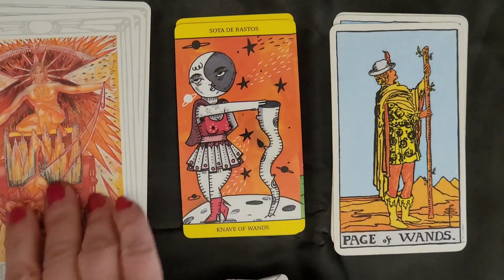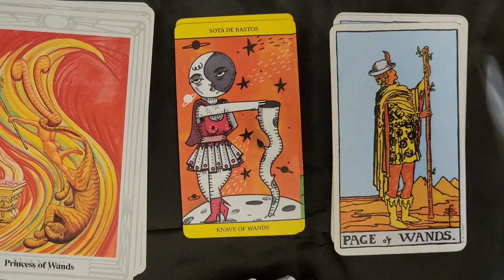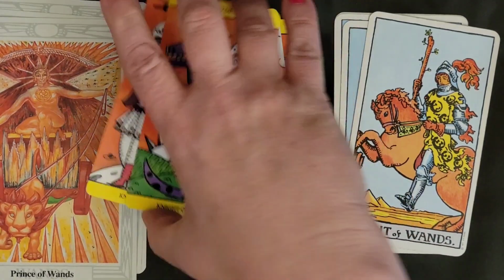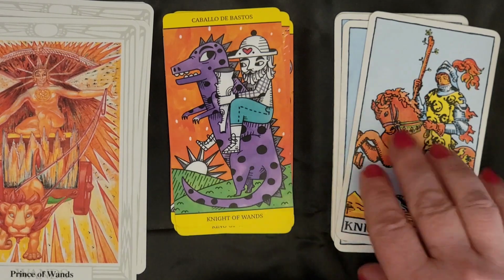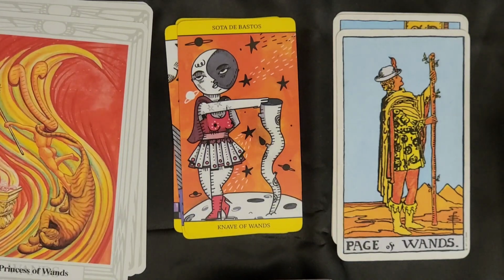Then we have the Page of Wands. We are missing, hold on a second. That is the Knight of Wands. Okay. Now we can do the Page of Wands. All right, the Page of Wands.